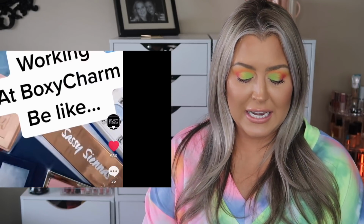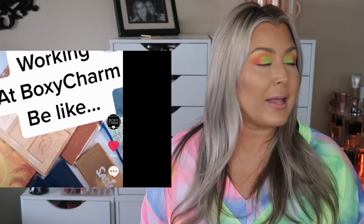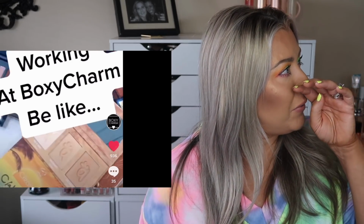We've also seen in here the Viseart Petite palette, which I did pick up. So I picked up the Petite Pro 3 palette. When was that? I think it was during Boxy pop-up, and I still need to try it out. But these have a retail value of $30, and like I said, these were part of Boxy pop-up. When was that? August maybe?